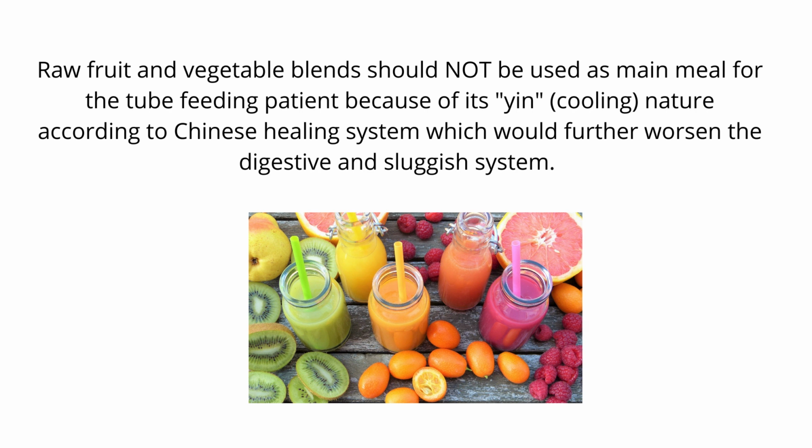What I've seen in the videos outside is that sometimes they use so-called health blends, whereby they use raw vegetables and fruits. I really advise against it because from the Chinese healing system perspective, raw food and blends are yin in nature. Yin means cooling. If a person has a sluggish digestive system, a sluggish circulatory system, you cannot give them yin food.